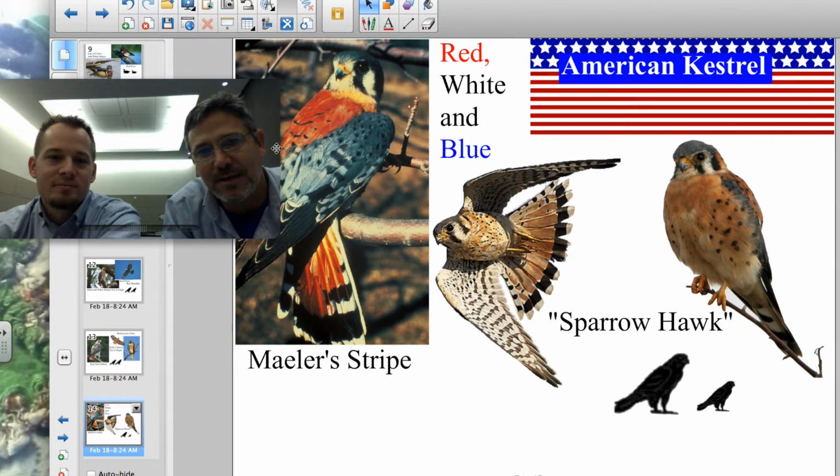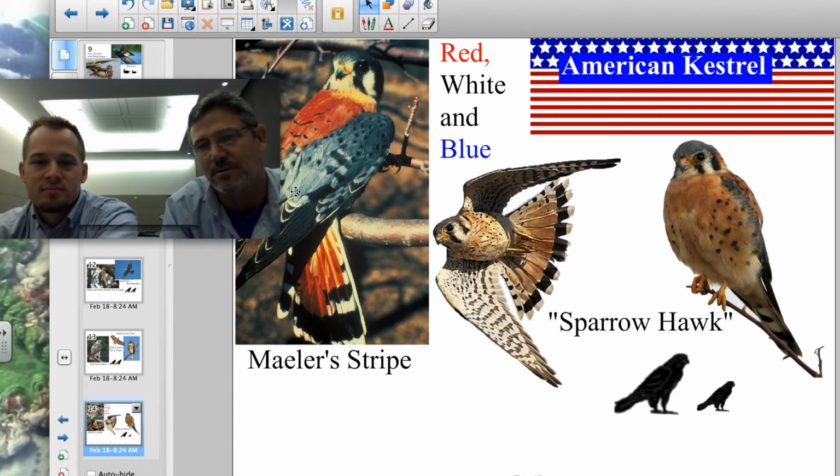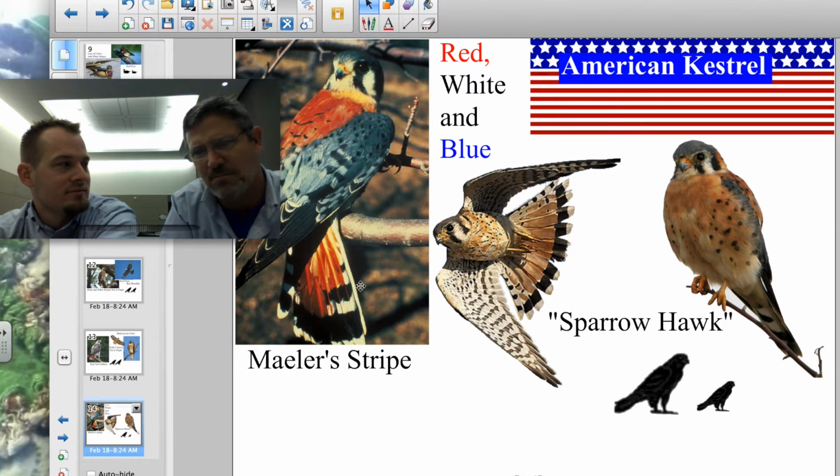You guys see that? So you got red on the back and tail. You got the white in the body, and you got the big, pretty blue wings. Okay? So the American kestrel. Now, a kestrel is different from a hawk, like a teal is different from a duck. So that's why it's called a kestrel and not a hawk. It is much, much smaller.